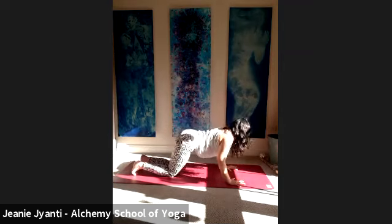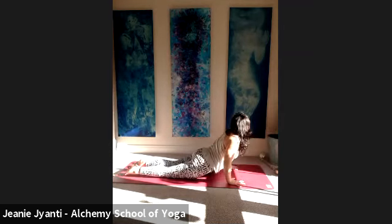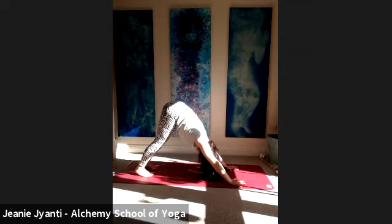Exhale, knees, chin, chest. 8 points the body on the floor. Inhale, open up through the collarbone. Exhale, hips back. Take a deep breath in, mountain pose. Ujjayi breath if you practice it. If not, just long, smooth, full breath. Feel the length in the spine, the heat growing in the body.